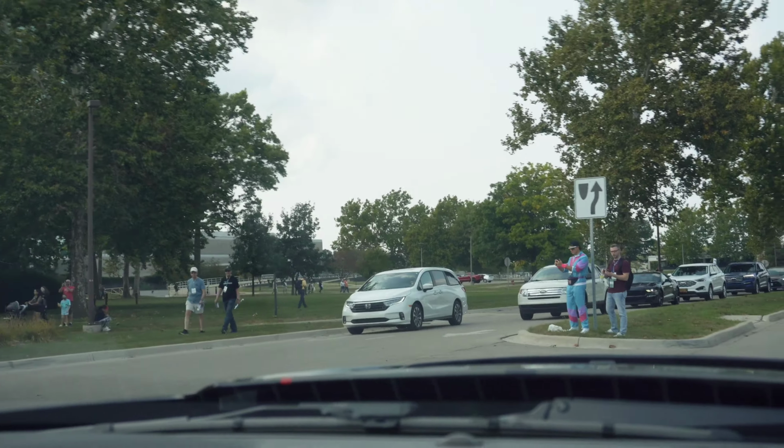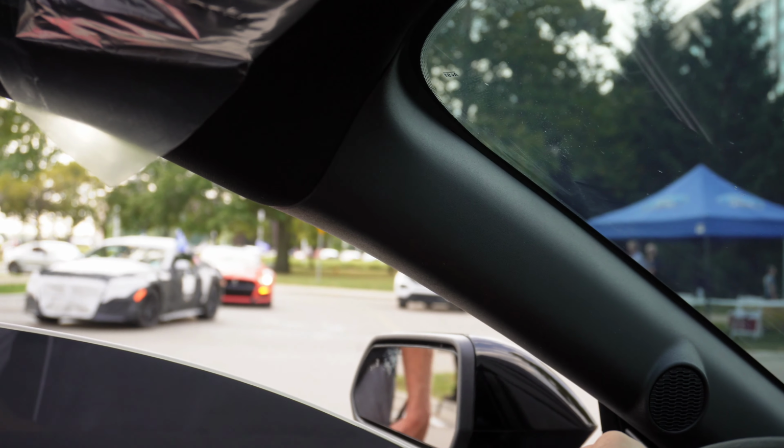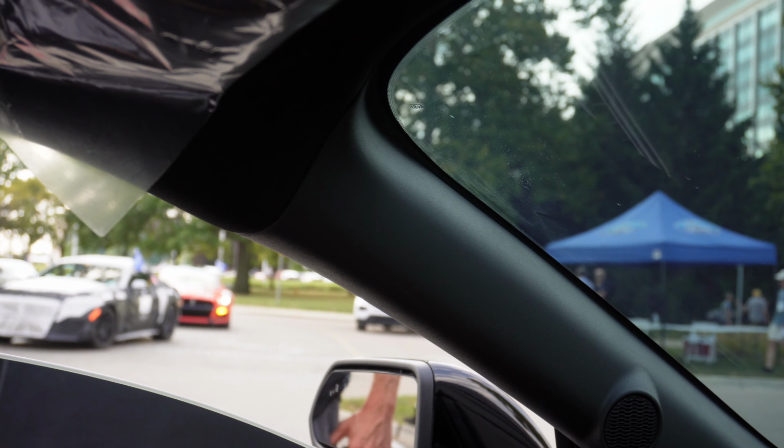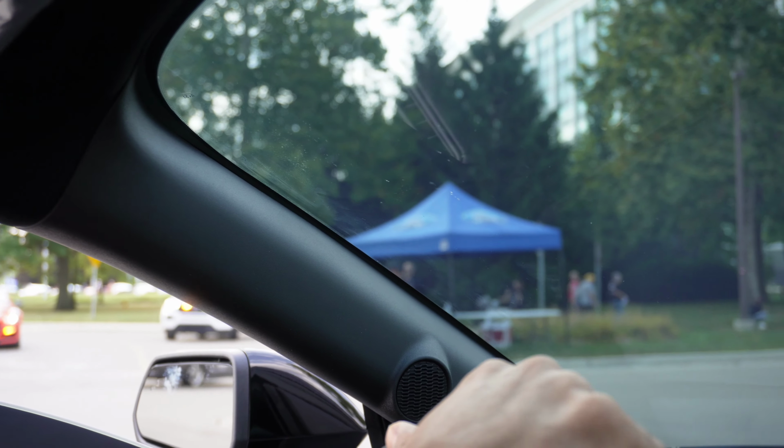Are they already leaving to downtown or not? There's the first round leaving, but the second round leaves at 5:30. Second round? Yeah. Oh, okay. Let's go with the second. Got you. So park in that parking lot to the right. All right.